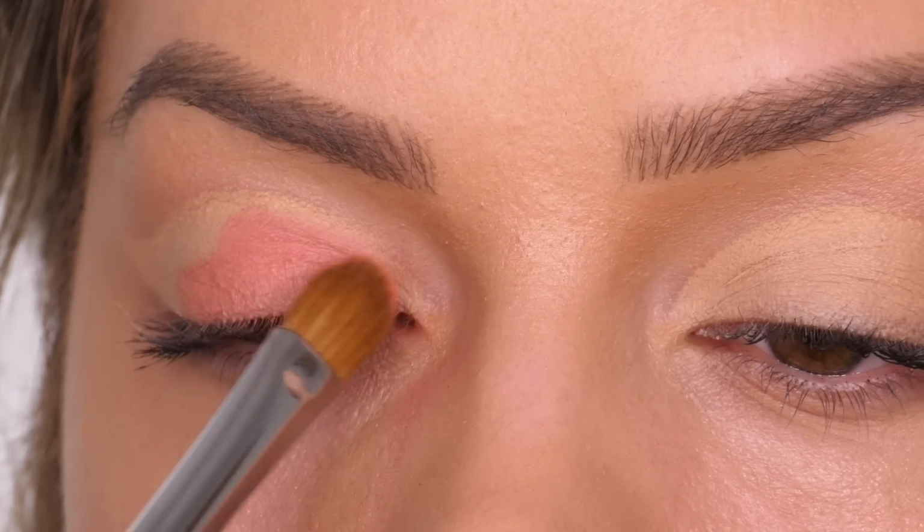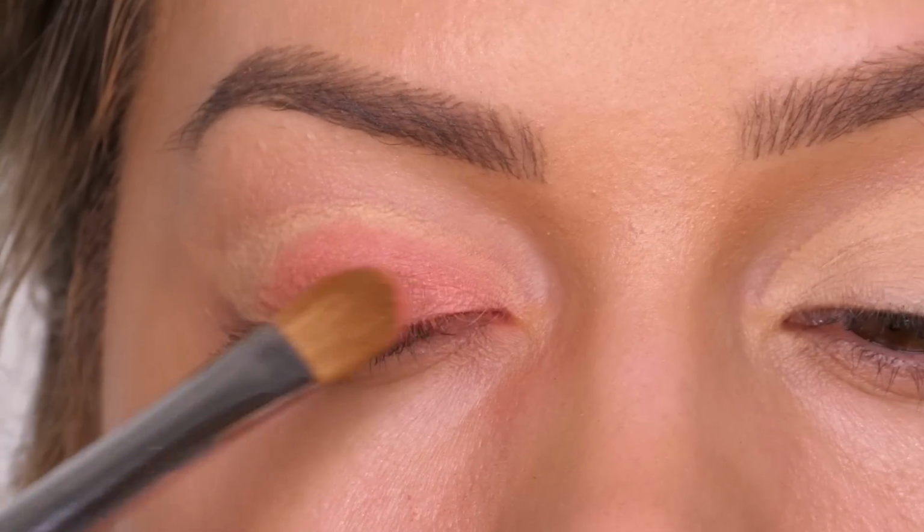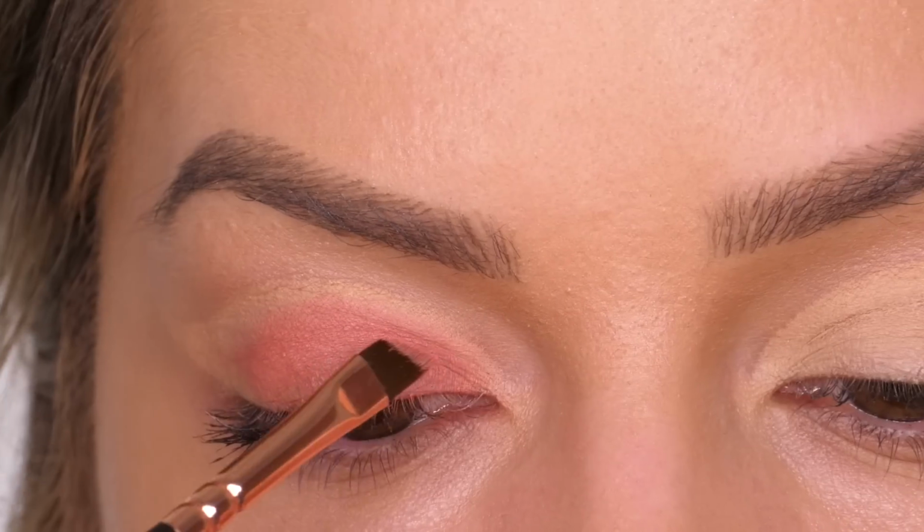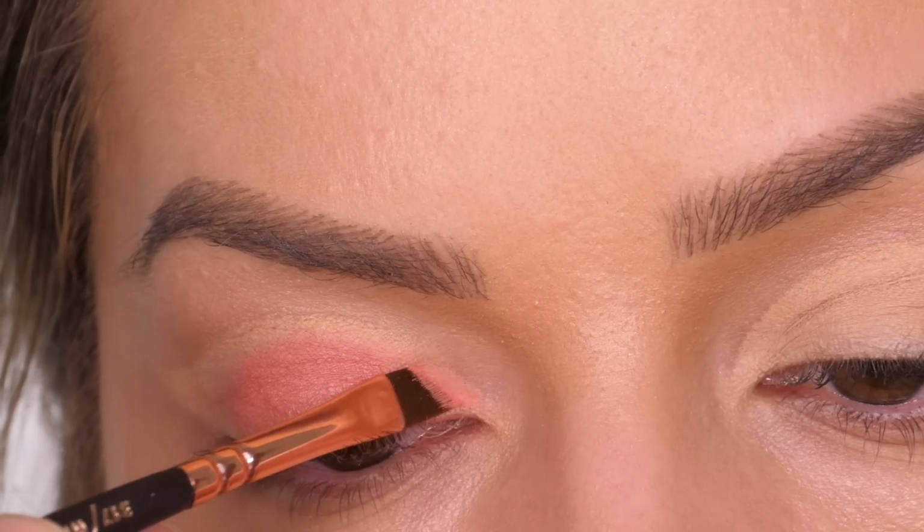And as the eyeshadow is a matte finish, we want it to be as even as possible, so I find using a patting motion allows us to get an even coverage to begin with, and then we can use a swiping motion to blend over the top.